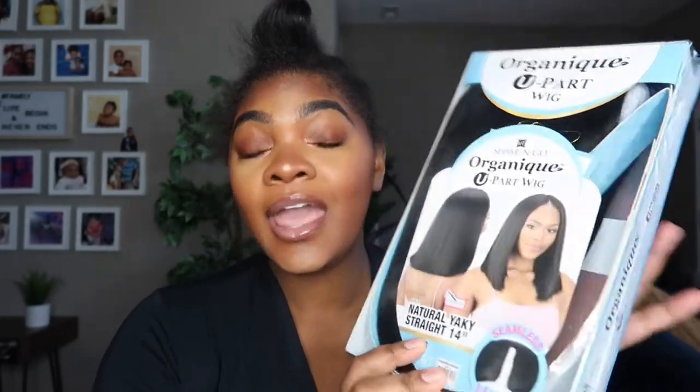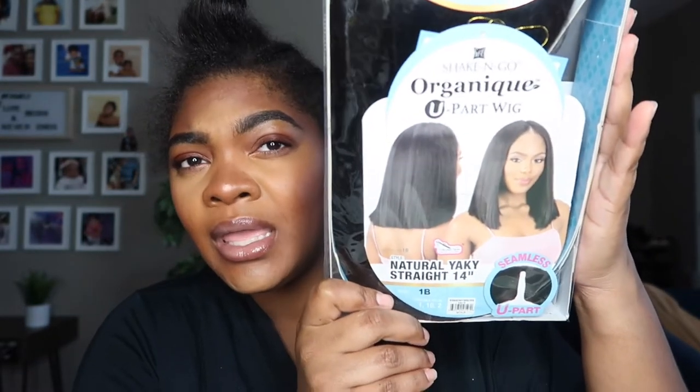Okay, so this is a Shake and Go Organique U-part wig, in the style Natural Yaki, straight, 14 inches, and the color 1B, because I needed to match my hair. Luckily it's a 1B, because I didn't know when I bought it that it was a U-part wig. I wasn't paying attention. But I think it's gonna be real nice. It's a nice blunt cut. It's real cute.